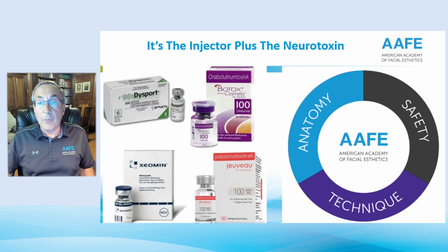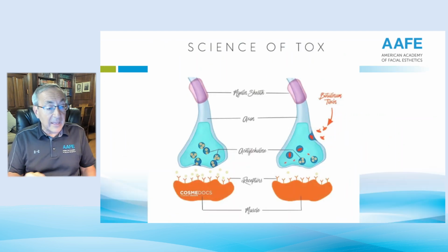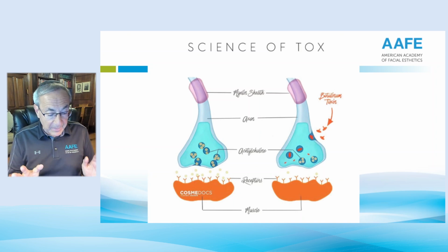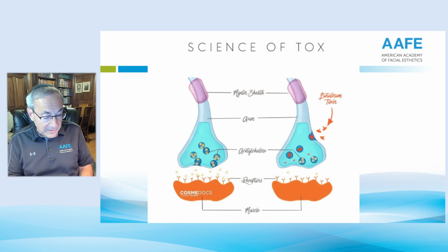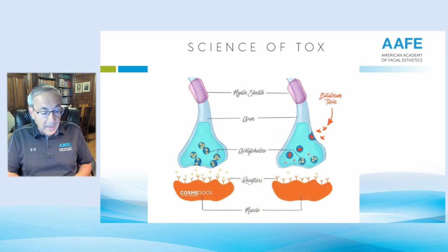But how does it work? It certainly works with knowing the physiology of it. You inject Botox. I'm just calling them all Botox for right now, even though I mean neurotoxins, and that will make it easy for everybody, so I don't have to keep saying botulinum toxin 100 times here.